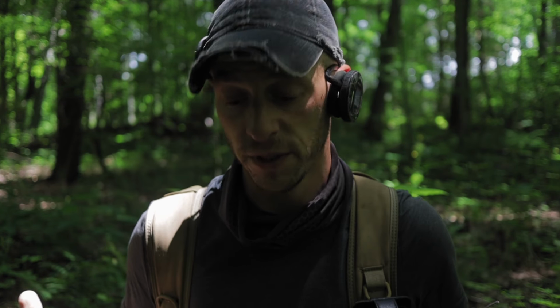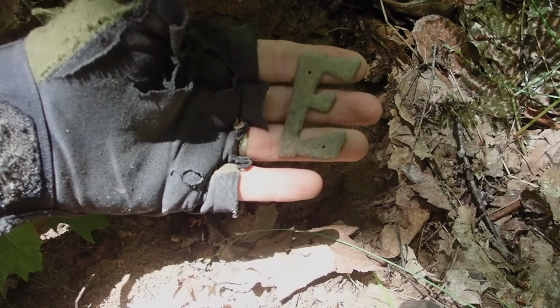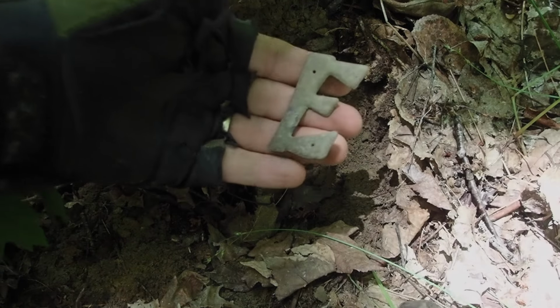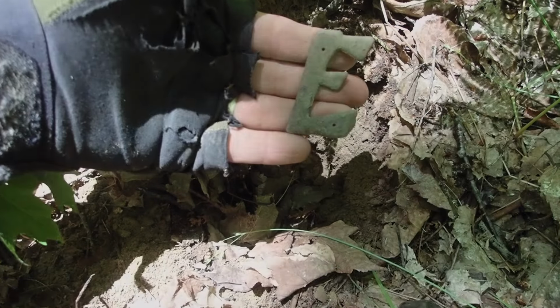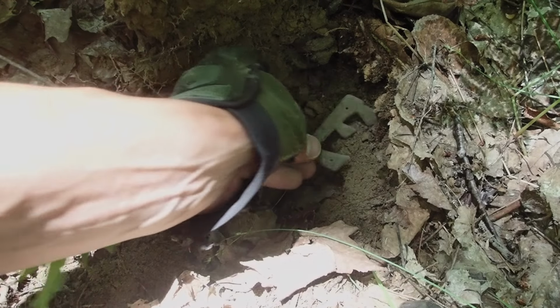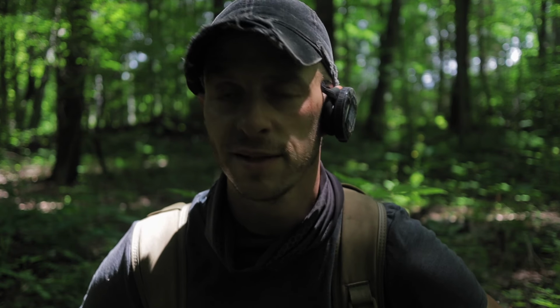That's the question. Usually in farm fields, you find something like this, you assume it came off a tractor. John Deere. Like I said, it could be very modern within the last 50 years, but it could potentially be from the late 1800s as well. If anyone recognizes that font, let me know. Maybe it means east. Maybe I should go east.